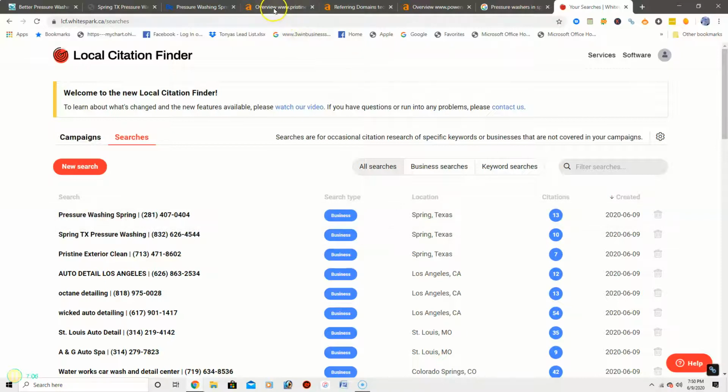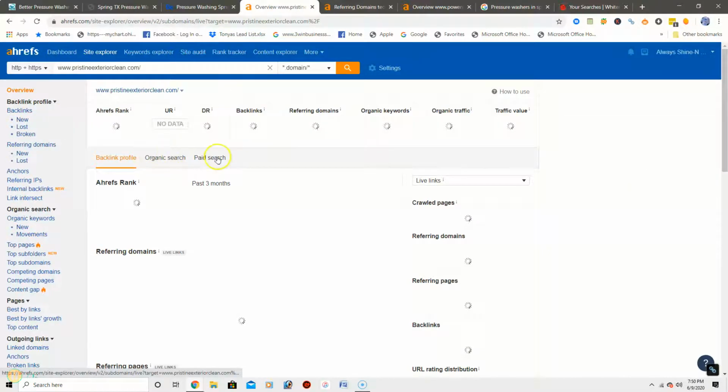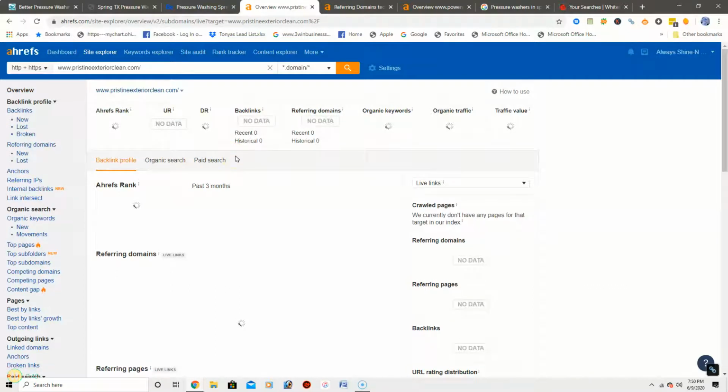Now, the third thing that I wanted to go over with you is backlinks. And backlinks basically give your site the power, the authority, which helps you in getting that number one spot in Google and on map packs. Backlinks is getting one site to point back to your site, giving you more authority, more power in Google's eyes. So it's all basically just a huge popularity contest. So right here, you have no backlinks, you have no referring domains.